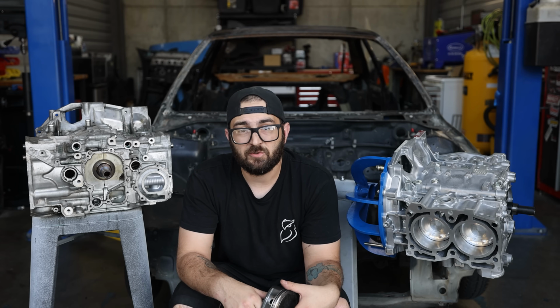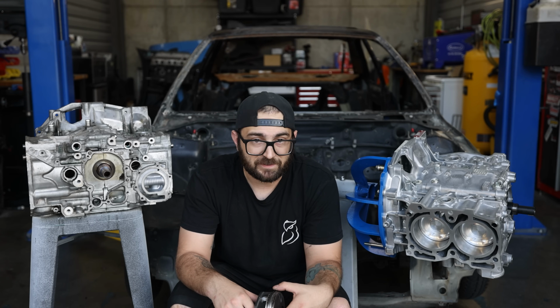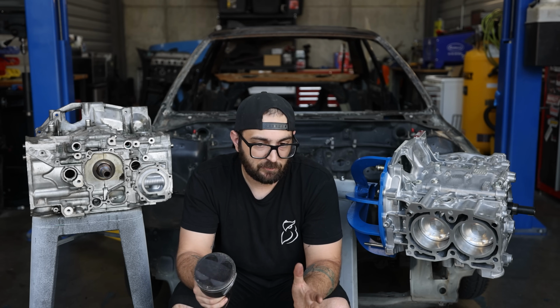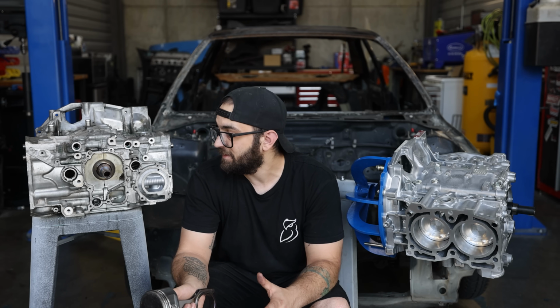Cooling is also going to play a huge impact. If you can have more fuel in there, it's going to cool the cylinder more and you're going to be a little bit happier with that engine. So those are just some of the basic parameters of what it is to keep one of these engines alive.